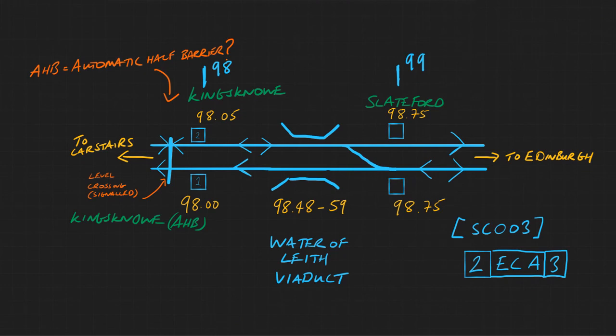So this is an extract from my old Quail map, and you can see Slateford Station and the junction there, the Waterleaf Viaduct, and then King's Knowe Station. And on this old Quail map, it shows an automatic half barrier, and that's now been replaced with an MCBOD level crossing.